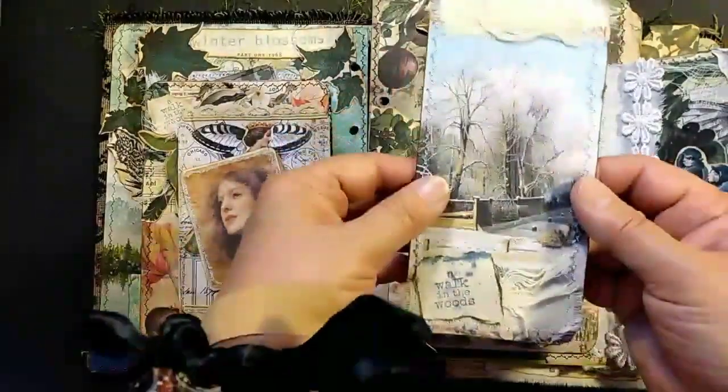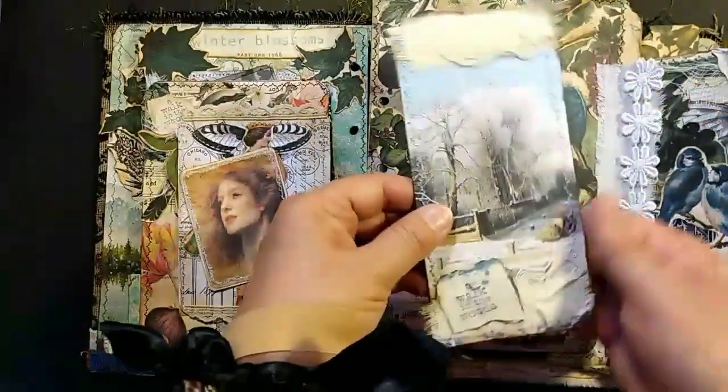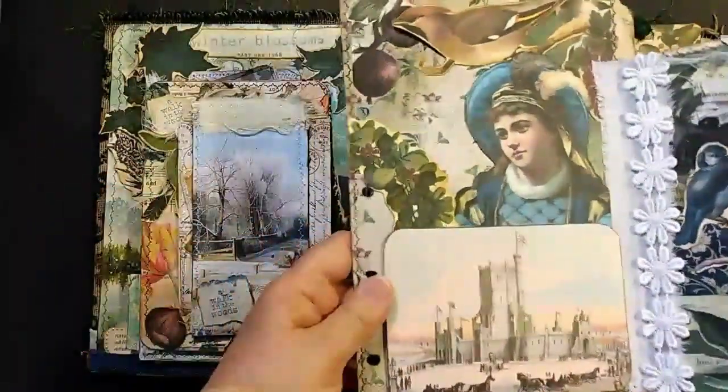And I like things to be very tactile, the touch of it as well as the look of it and the colors brings you to that particular season.